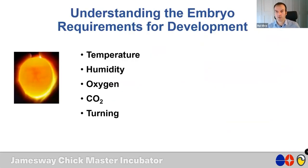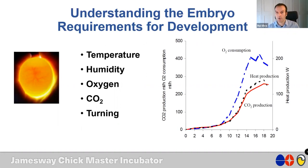And so if we start with the basics, we have five key parameters: temperature, humidity, or relative humidity if you may, oxygen, CO2 control, and turning. And we will see that from these five, four out of five will come from your ventilation system. Only the turning will be dedicated in your machine. We need to control this.